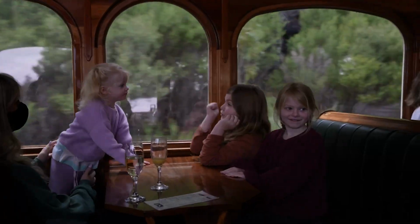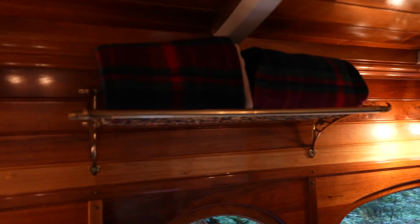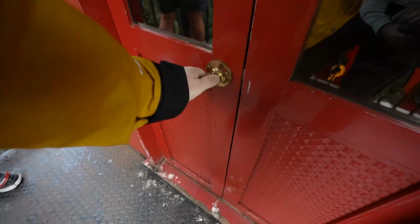Well, and just like that, we are off on the West Coast Wilderness Railway. This train, they've done such a good job. It has such an authentic vintage feel with the red wood and the red blankets that they got tied up. The whole thing feels like we are riding on an early 1900s train. We have no idea what we are headed out to see, but it's going to be an incredible day.